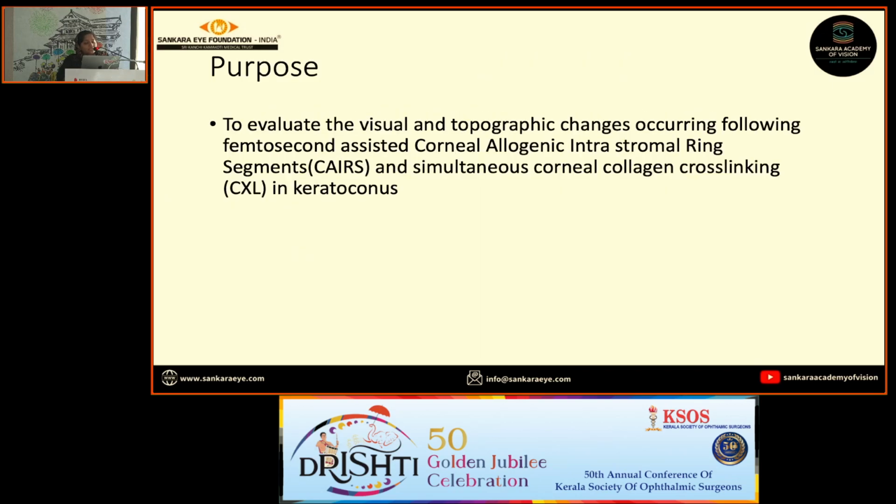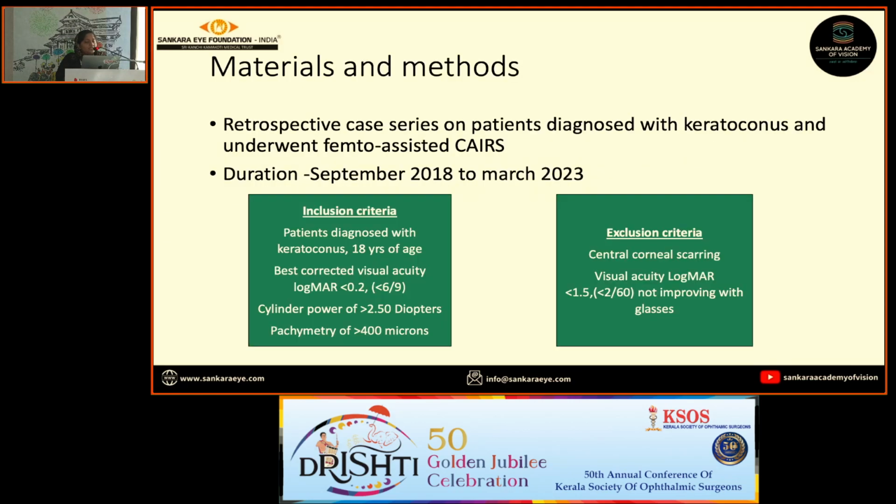The purpose of our study is to evaluate the visual and topographical changes occurring following femtosecond-assisted corneal allogenic intrastromal rings, CAIRS, with simultaneous cross-linking. It is a retrospective case series on patients diagnosed with keratoconus who underwent femto-assisted CAIRS. The study period is from September 2018 to March 2023.